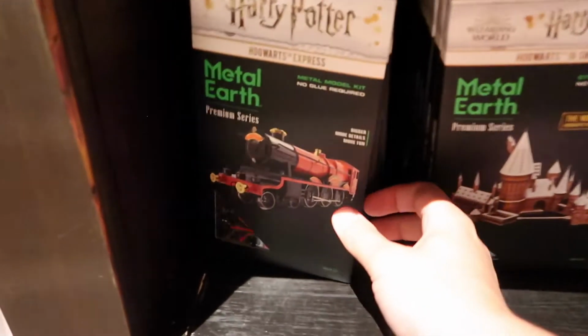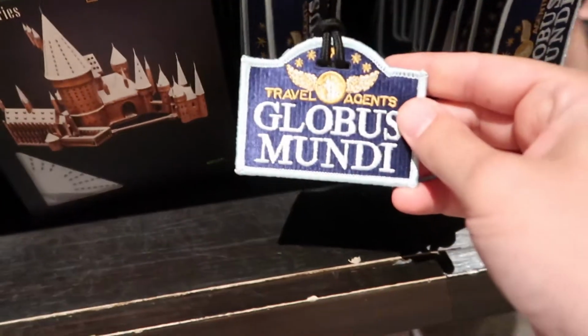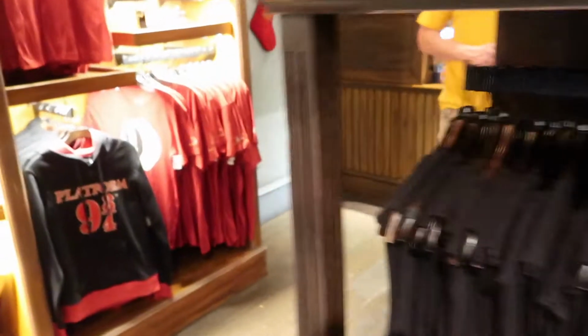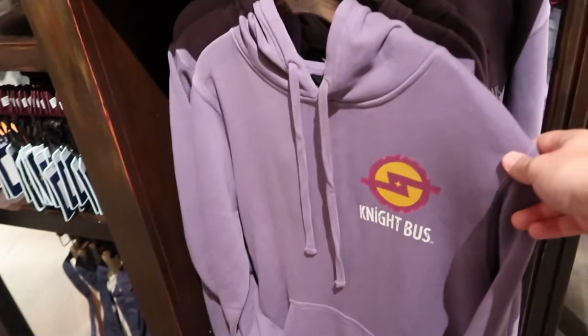Here's some metal earth. We have the little model kit of the Hogwarts Express. Here's another one. And then Hogwarts. Some Nightbus merchandise. Oh, Nightbus hoodie. That's $62.